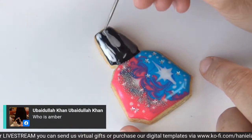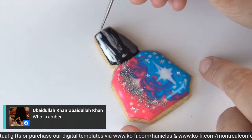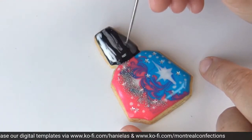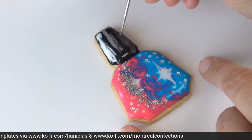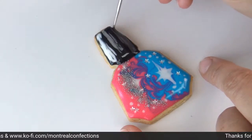So here I'm just going vertically. I'm not trying to make any horizontal lines here. I'm just disturbing the lines a little bit, but only vertically, following the line I created. I didn't want to go horizontally there.